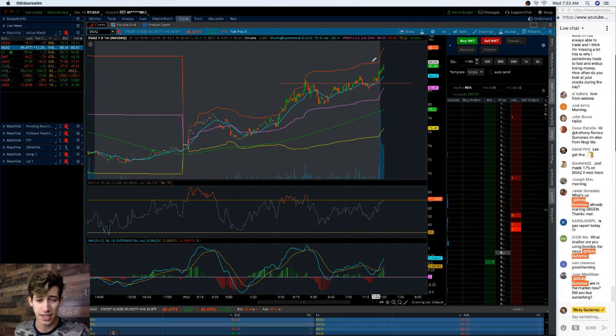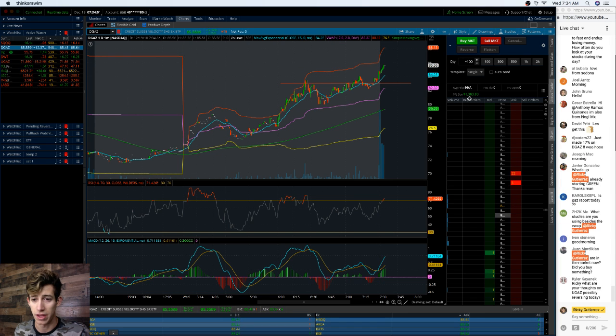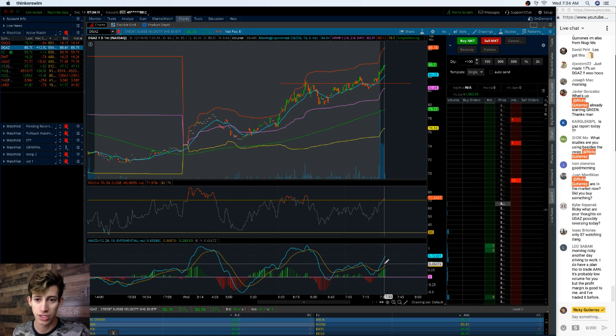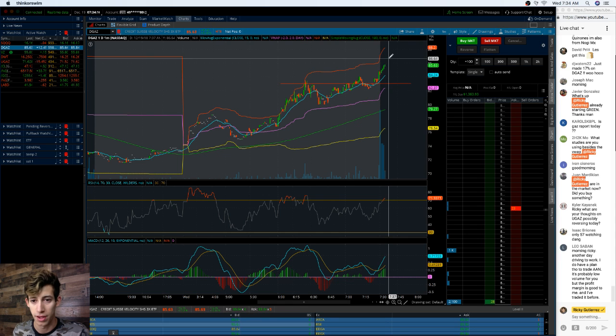So DGAS is absolutely killing it. Again, I'm up a decent amount on the day already. I just don't want to overdo it, and it's just not a good deal. Look at the RSI, look at the MACD, but just like we've seen multiple times, natural gas just does not care. Natural gas will continue to rip it until it becomes exhausted, right?